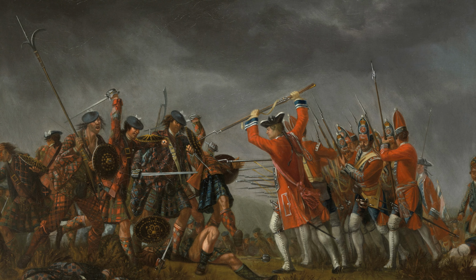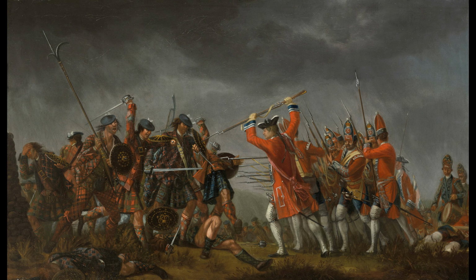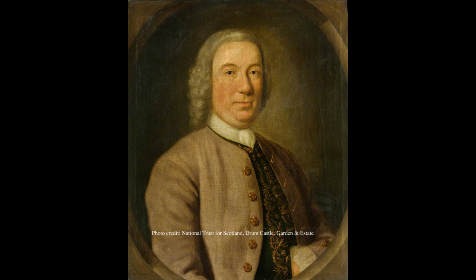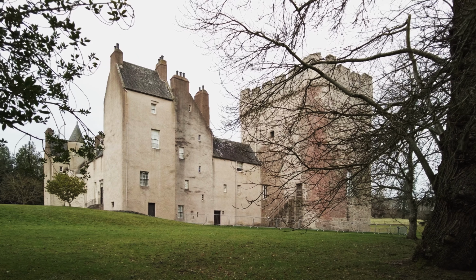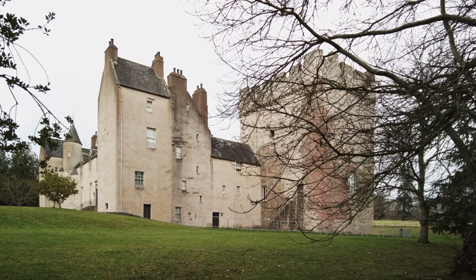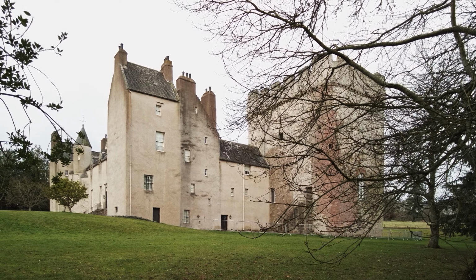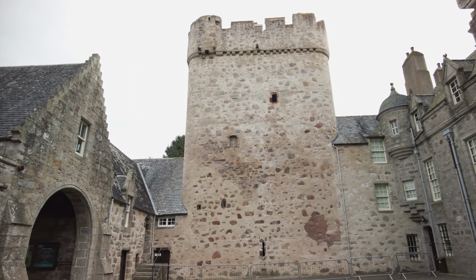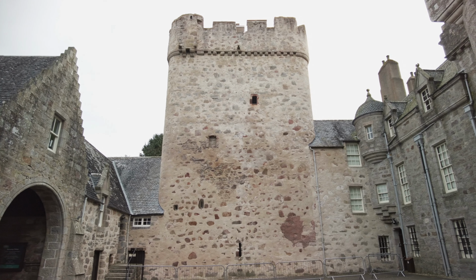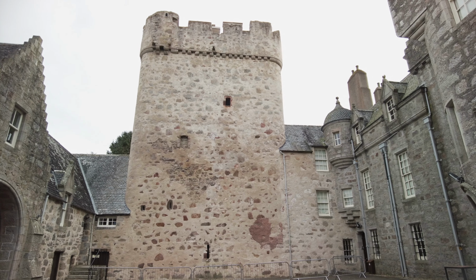After defeat at the Battle of Culloden in April 1746, the 17th Laird of Drum became a fugitive. He hid in a concealed chamber in the Tower House while his sister Mary stalled and misdirected the searching redcoats. It's believed he remained hidden there for 3 years before it was safe for him to come out.